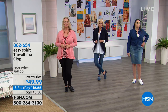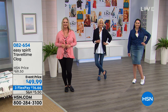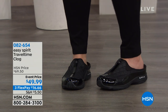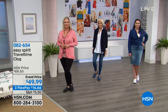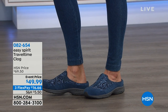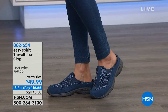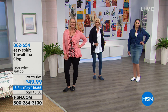It's so nice that you get the easy on, easy off of the clog. For sure. But you do have that great design work that allows, with the clog, when you take a step, your heel's gonna raise a little bit. That's the nature of it. That's the fun of it. But with that great heel cup, your foot just naturally goes right back down exactly where it should. With all the cushioning in the upper, it's so comfortable and you don't have to grip your toes to keep them on.